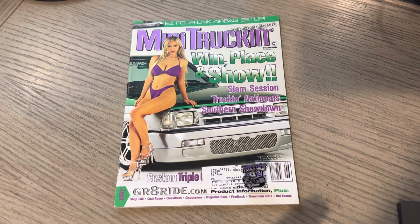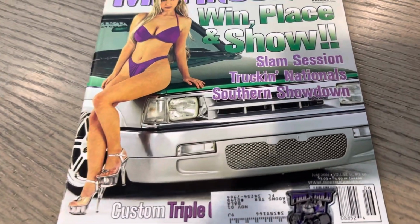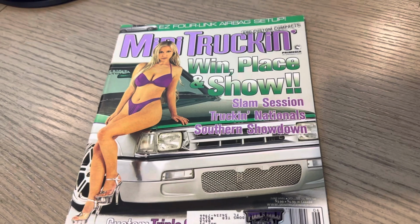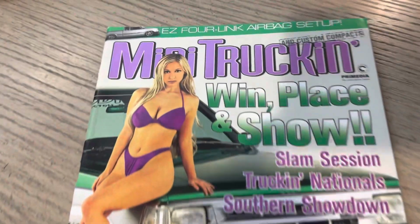Well, Toyota is 32, Chevy's 27. So Toyota leads the way. Mazda, I would think would have the most, but they don't up till this point. Just a fun little fact.